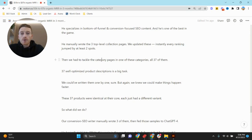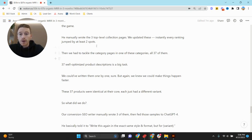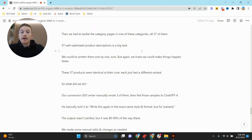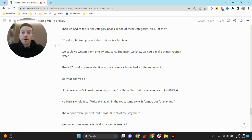So then we had to tackle the product pages. This should say product pages actually in the categories, and there were 37 of these products in one singular category. And writing 37 product descriptions that are well optimized is a long process.